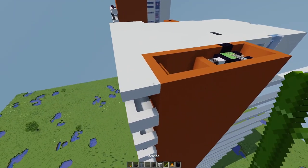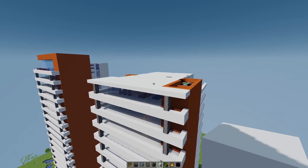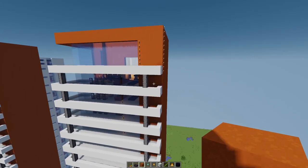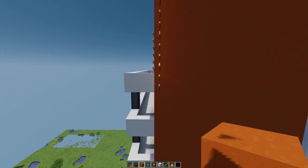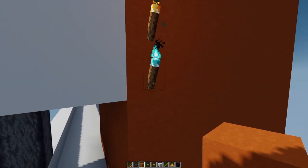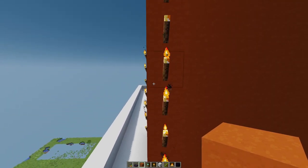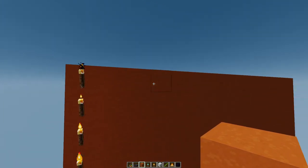Okay, then next you're going to build some stuff on top of this to finish it off. To finish off the top, you're going to come over to this wall right here, this orange terracotta wall. This soul torch right here, the blue one, represents the top layer that should already be there. You're going to build on top of it an additional 1, 2, 3, 4, 5, 6, 7, 8, 9, 10 layers all the way to the top here.